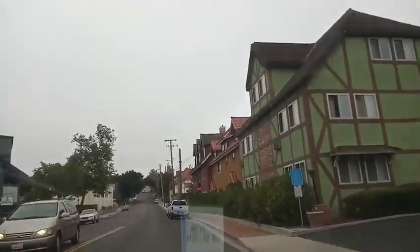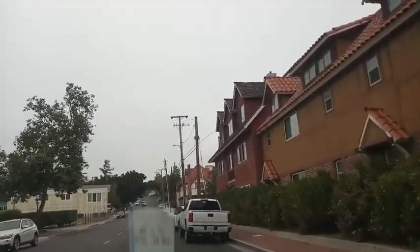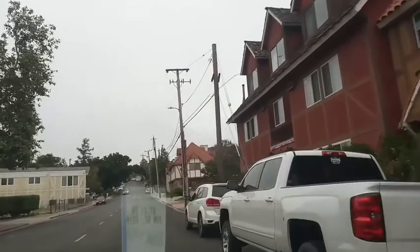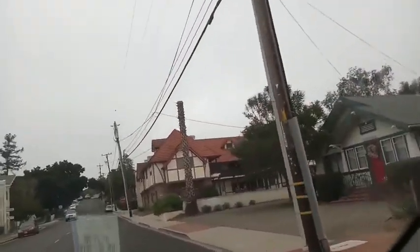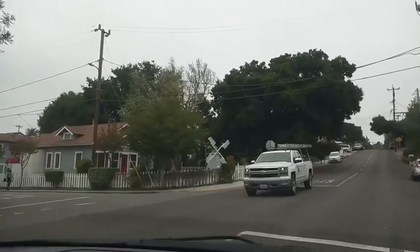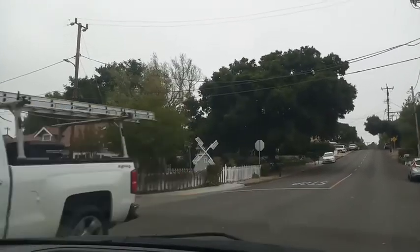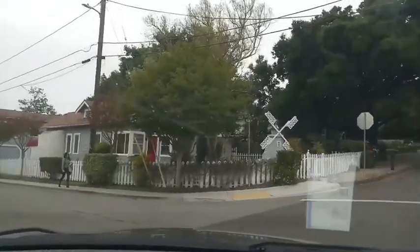This is Solvang Street, beautiful small town. Turn left onto Maple Avenue. Beautiful windmill house.